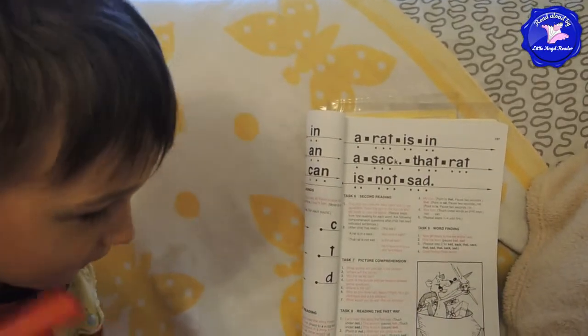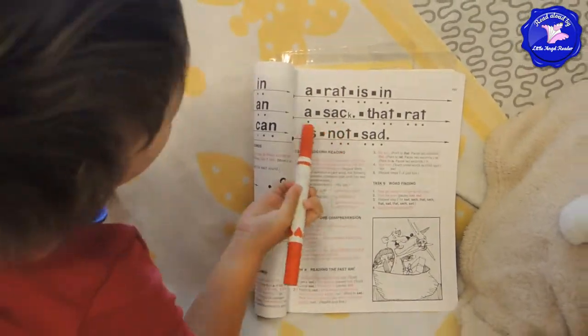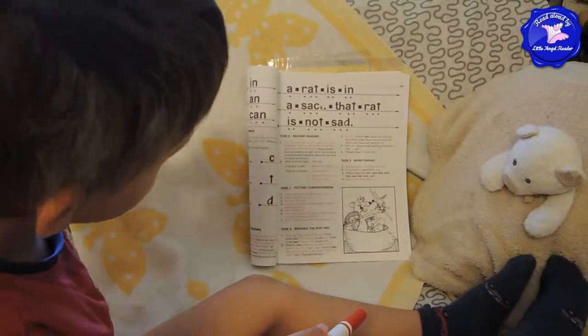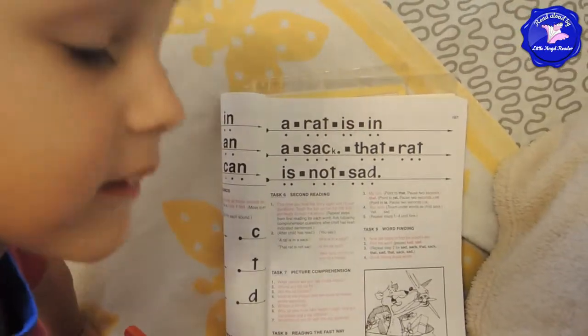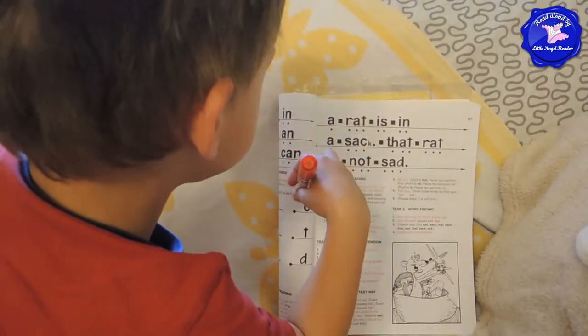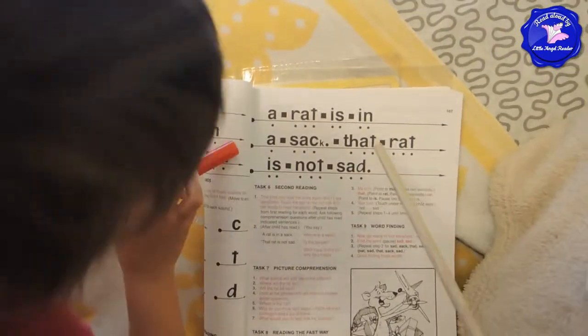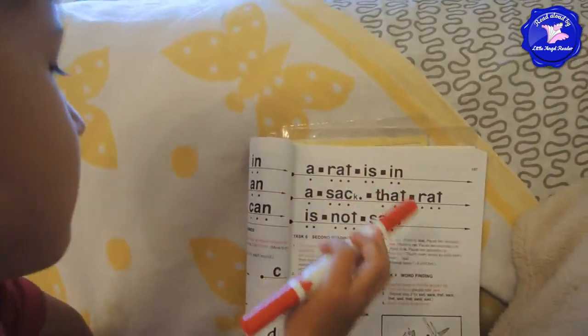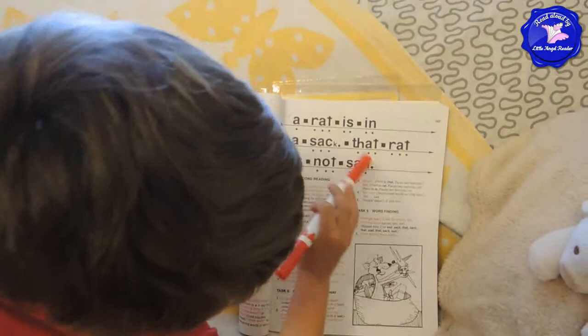Max, find not. Where's not? This is not. Well done. Where's in? A rat is in a sack. Find in. That's a short word. There's I and N. Please, find in. Quickly, let's finish the lesson. I'm giving you a hint. This is in. Okay, show me not again. Not. The rat is not sad. And where's sad? Okay, this is sad. Well done.